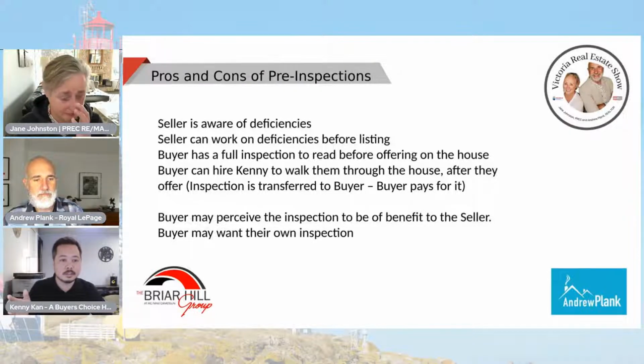I'm not there to pump anybody's tires or say good or bad about the house. The house is what the house is. I can't change the state of it, and it's part of our code of ethics and our standards of practice that we represent that honestly and fairly.